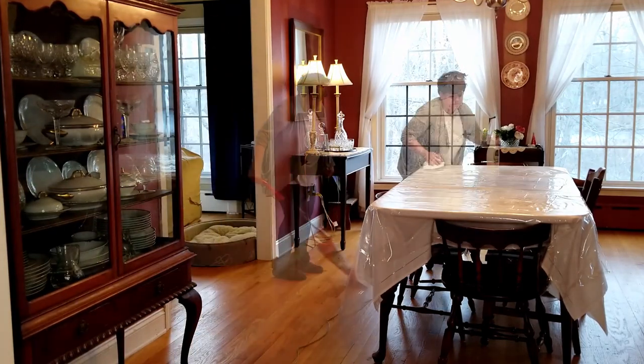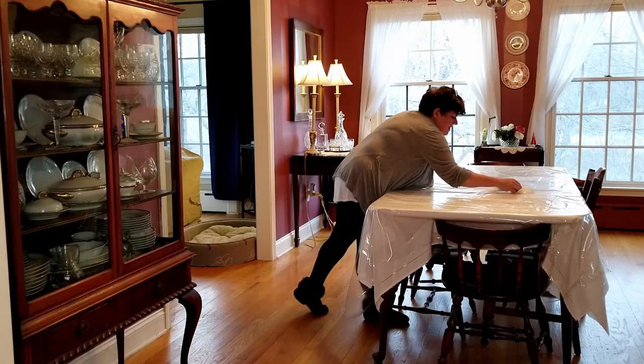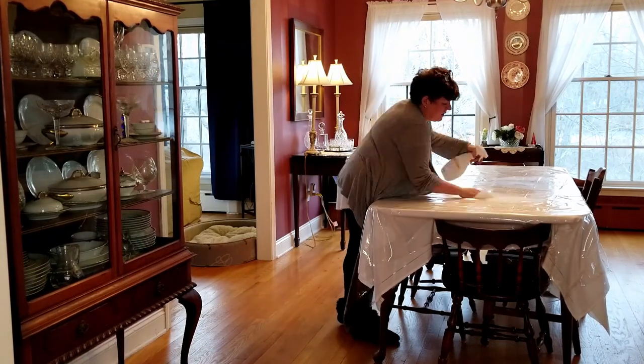So I always try to spend a few minutes at the end just tidying up because I don't want to have more clutter. I'm done for now. My famous saying, I'm done for now. Is it perfect? It never is. I never do perfect.